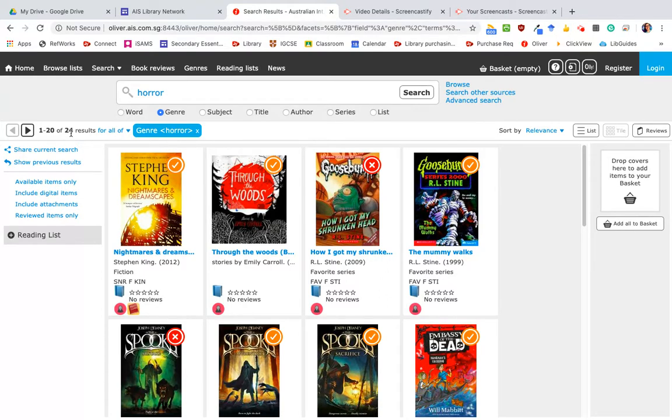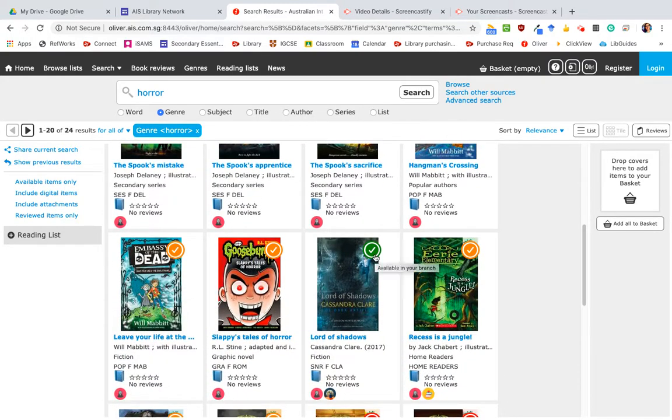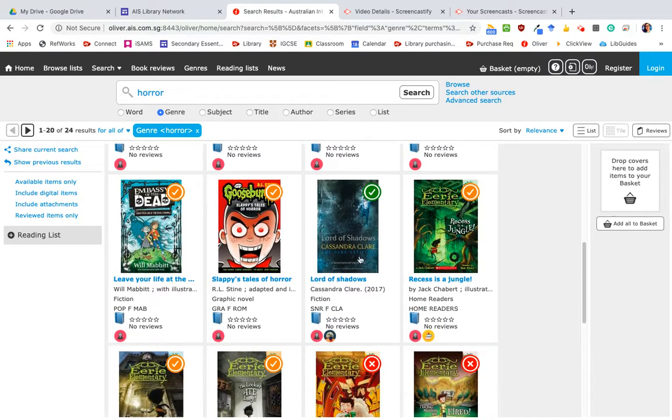Now, as you can see here, we have 24 results. This doesn't mean that we have only 24 books that are horror books. It just means that there are 24 books that have been categorized in the genre of horror. So you can see here that we have the orange tick, which means that we have the book and it is available, but it is available in another branch. We have the red cross, which means that it is not currently available in any branch. And we also have the green tick, which means that the item is available in the branch you are currently in.